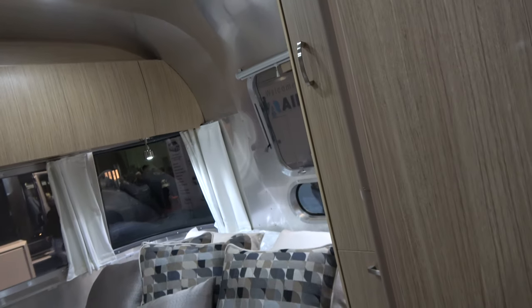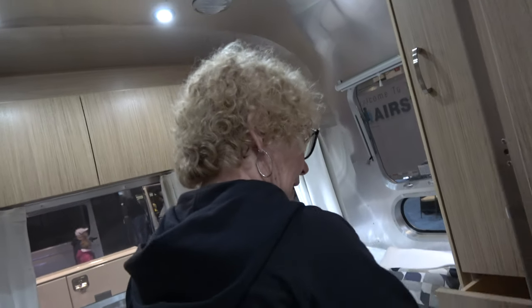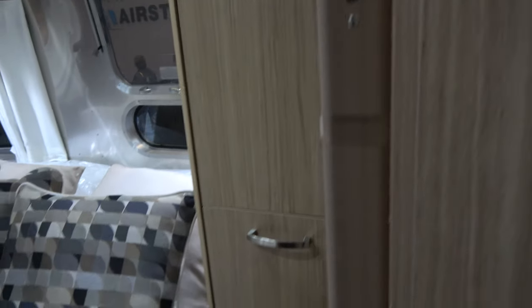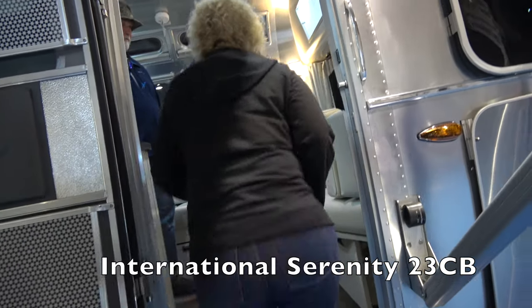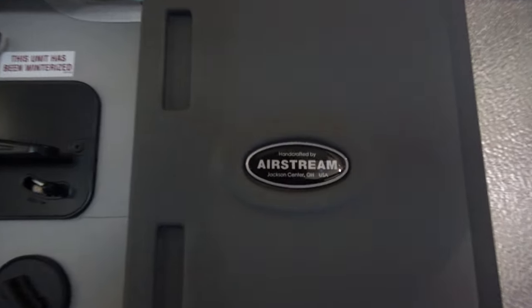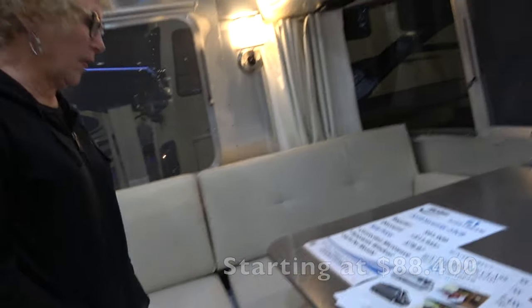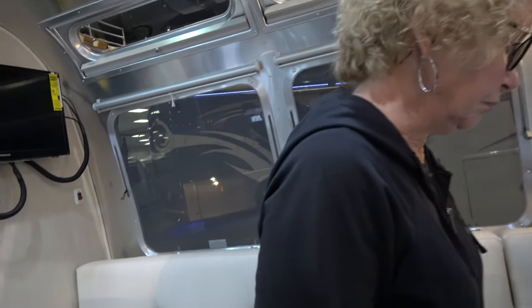Another closet. Look, drawers. Drawers underneath. These are a good size. I like this, this is nice. Yeah, this is on the narrower chassis.